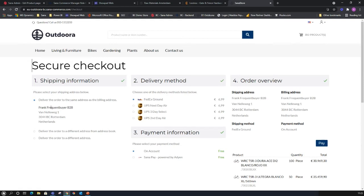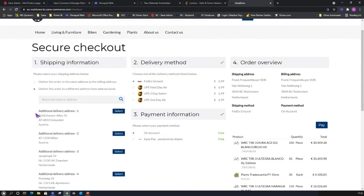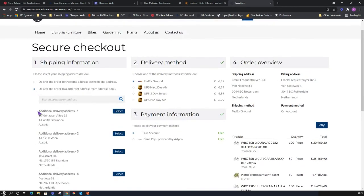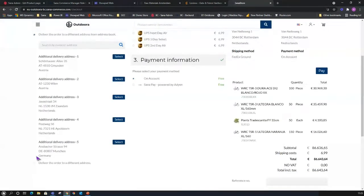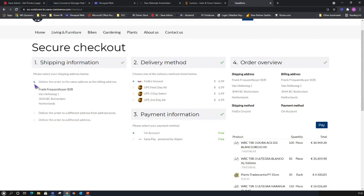It's bringing through all of the shipping information from Business Central here. I can deliver to a different address. So again, any other addresses in the ERP will be pulled through. And we also have the option to add in a different address. And you would have the option to choose, if they do add in a different address, to pull that address through to the ERP and update the relevant information there.